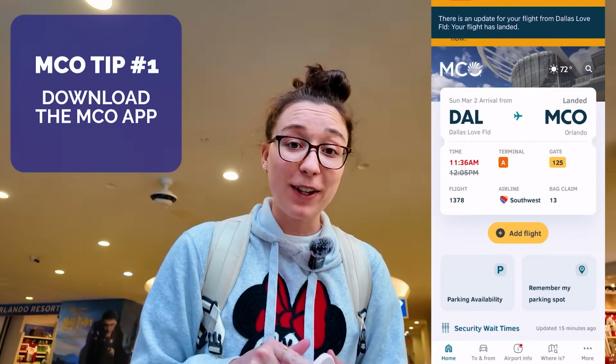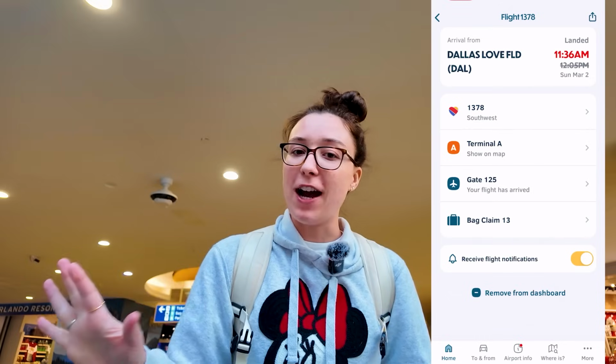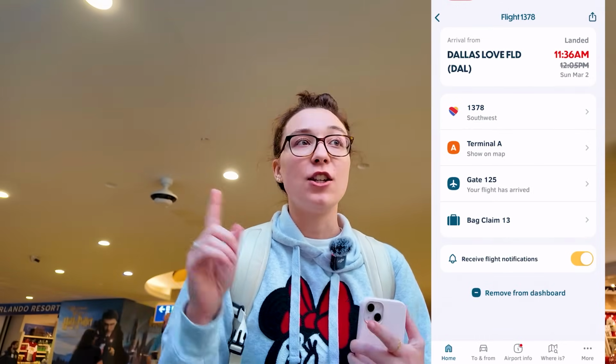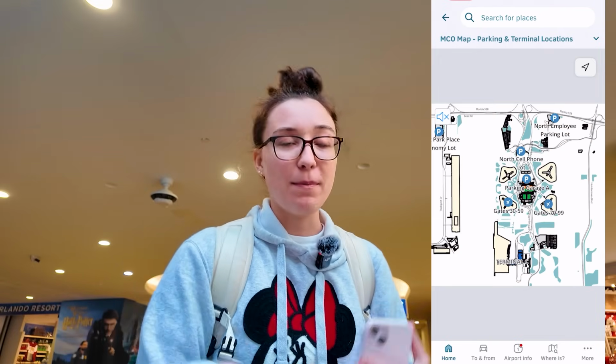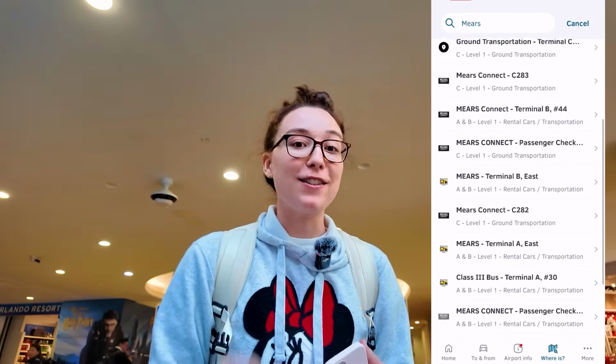My number 1 tip for flying into MCO is to download the official MCO app. This app is a lifesaver. If you are flying into Orlando or out of Orlando, you need to download this app. I know, another app. I get it, I understand. But this one is a lifesaver. You want to check security wait times? It's on the app. You want to find the nearest coffee shop? It's on the app. Need to figure out where your gate is? On the app. Bag claim? On the app. Everything is on this app.